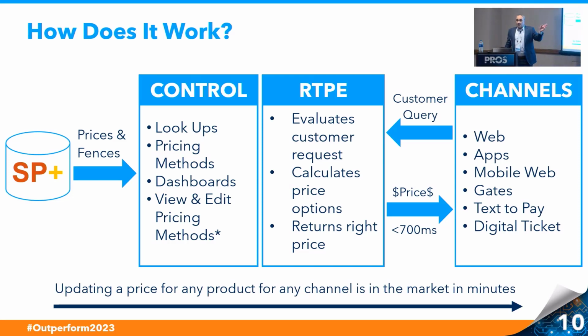So like the example I gave you where it was like, you know, $10 for an hour, $20 for 10 hours, or $25 for 24 hours. Oh, but they're parking for a week plus 5 hours. It will make all the evaluations, go through all the different permutations, figure out which is the right price, make sure Taylor's not playing that night, and then returns the right price in less than 700 milliseconds. And it's doing that for all of our touch points.